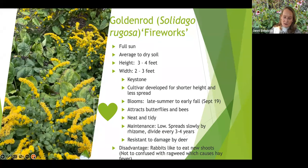Goldenrod, also, as we said, is an important keystone and fall nectar source for pollinators. This compact cultivar is gorgeous, Fireworks. I took the photo in a friend's garden last September before she divided and gifted me some for my own garden. I have had trouble protecting the younger shoots from rabbits, but they left it alone as it matured. Goldenrod should not be confused with ragweed, which causes hay fever. Goldenrod does not cause hay fever.